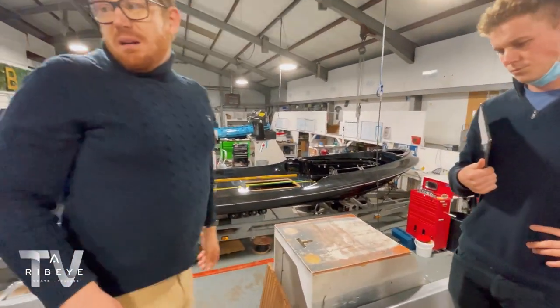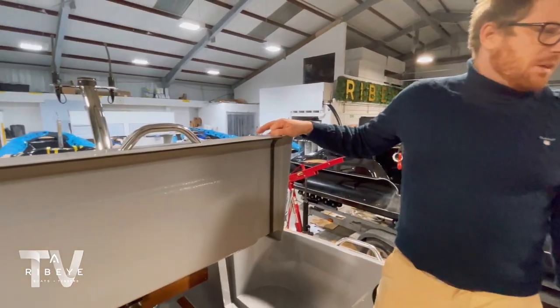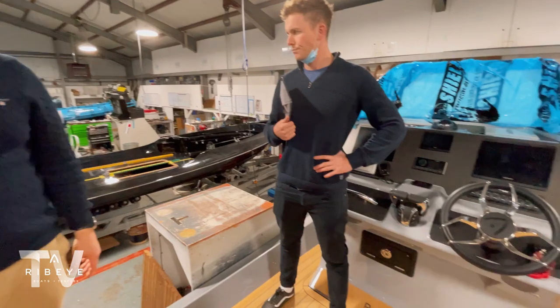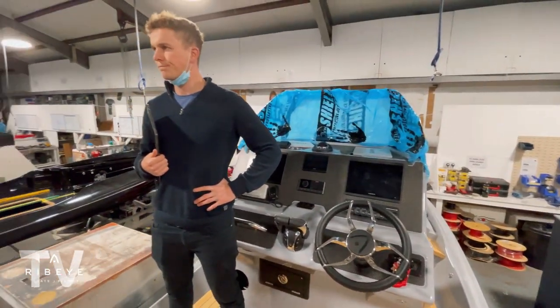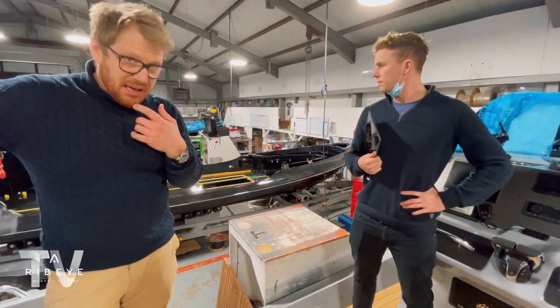crazy, and I just can't wait to get it out on the water. So, so proud of what we're building here. Yeah. And I think it is just going to perform incredibly well in this really nice ribeye grey. So yeah, we'll keep tracking this boat and see how it goes.